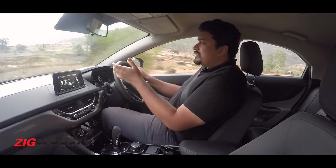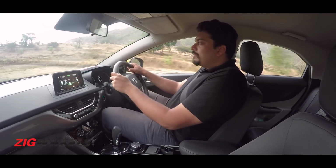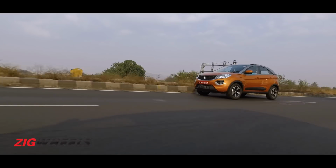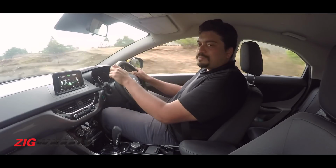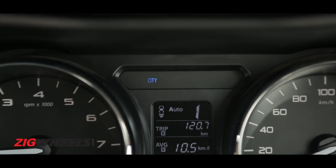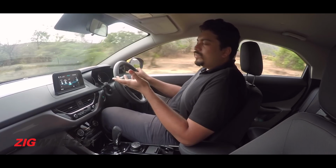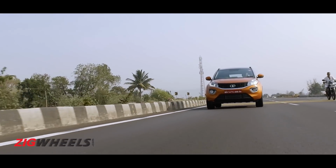At low speeds, you can stick to eco mode like I have right now. Just go gentle on the throttle and it's perfectly fine. I mean, the throttle response does dull down, but it doesn't go dead. So even before the turbo kicks in, you do have a decent torque reserve to amble about at city speeds. Once the pace goes up, you can swap over to city mode like I have right now. And this will be particularly handy if, say, you're running with a full passenger load. So again, you're not really feeling that turbo lag as much as you do in the manual.